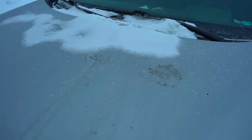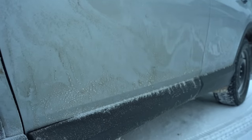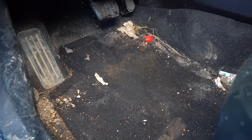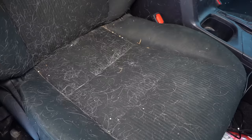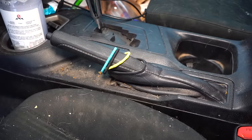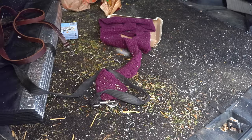But besides all the snow and ice on the outside, the mess inside is going to blow you guys away. From the piles of garbage up front to the massive amounts of dog hair and straw all over, it's clear this vehicle has been used hard on the farm. Every single inch of this interior is filthy, and all the dog hair is going to be a huge challenge to remove.